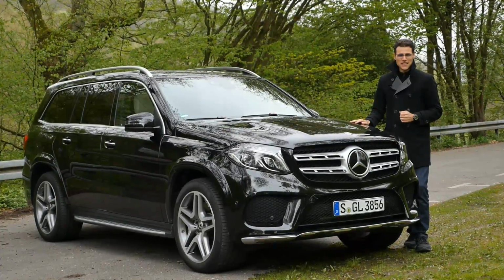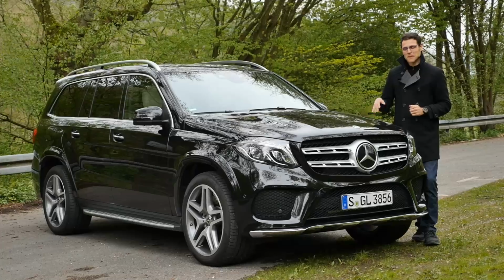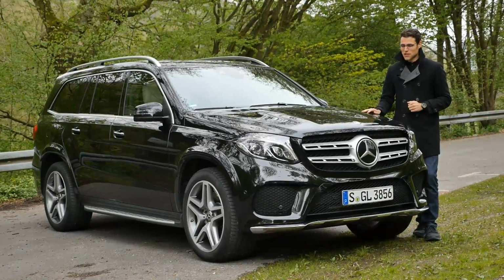The Mercedes GLS, the car formerly known as GL, so since the facelift now GLS.